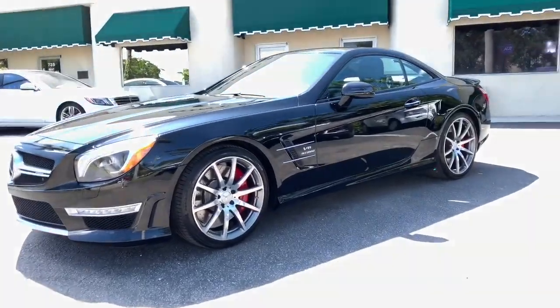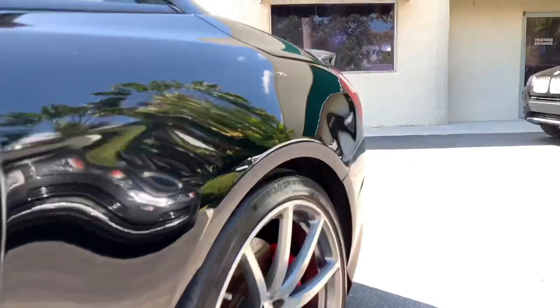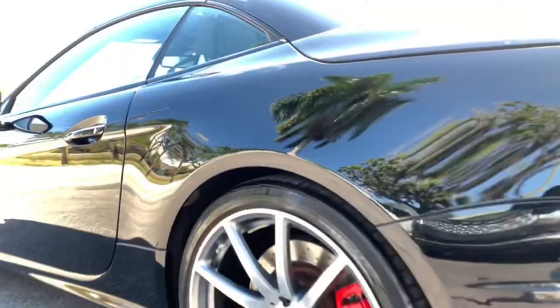Today we have on offer this beautiful example of the best of the 2016 Mercedes-Benz SL63 AMG series with an original MSRP of $159,700. VIN number Golf Foxtrot Oscar 41570.